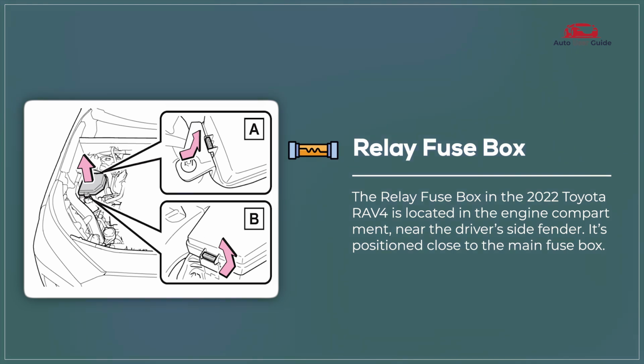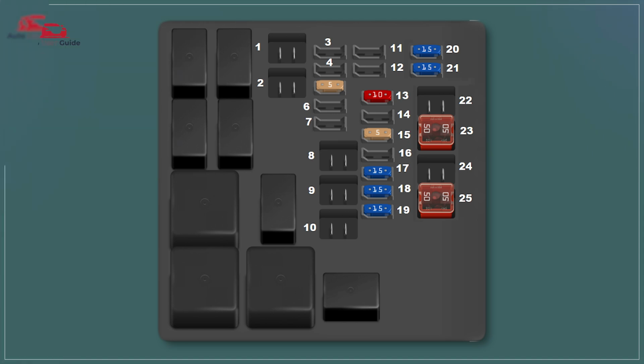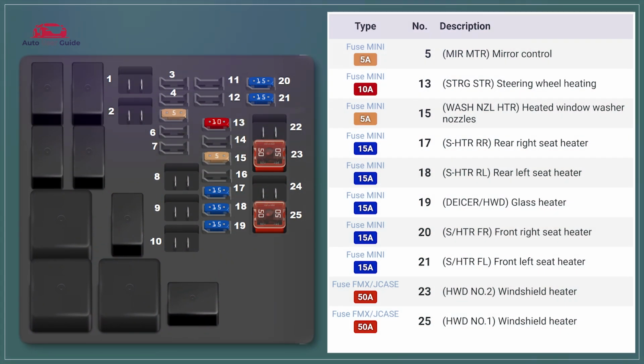Relay fuse box. The relay fuse box in the 2022 Toyota RAV4 manages high-power circuits like the fuel pump and cooling fans. It ensures the reliable operation of key electrical components.